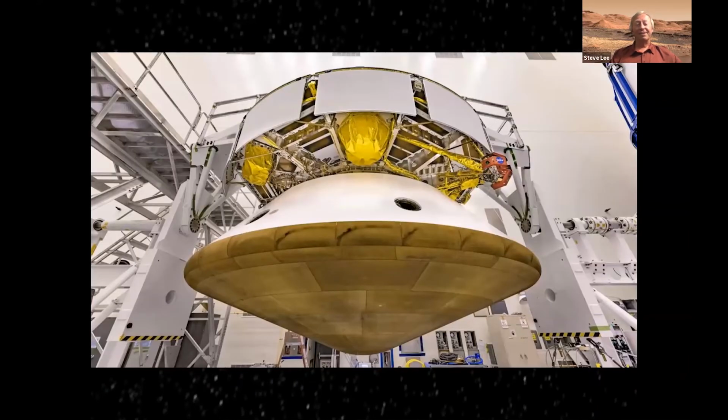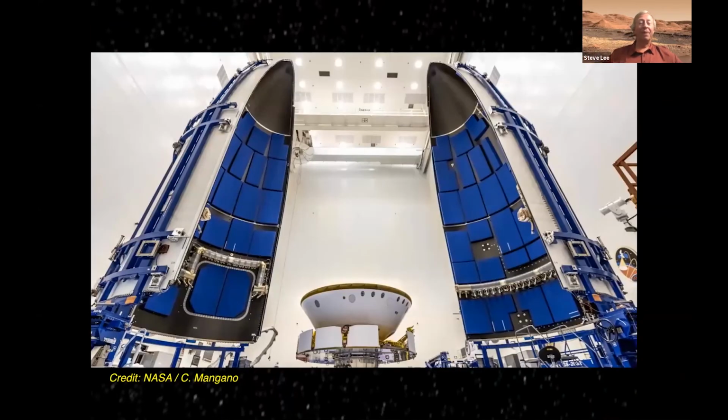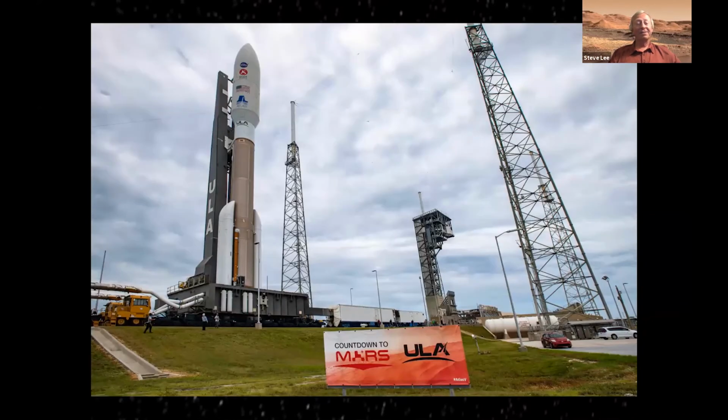So here's everything all tucked up and tipped over and ready to go into the payload fairings, which are essentially the nose cone of the rocket that the spacecraft gets protected by as it flies through the atmosphere. And so here they are ready to encapsulate the spacecraft. And here it is at the launch pad. So this was yesterday morning, rolling the rocket out to the pad from the assembly building. And here it was approaching the pad late yesterday morning.